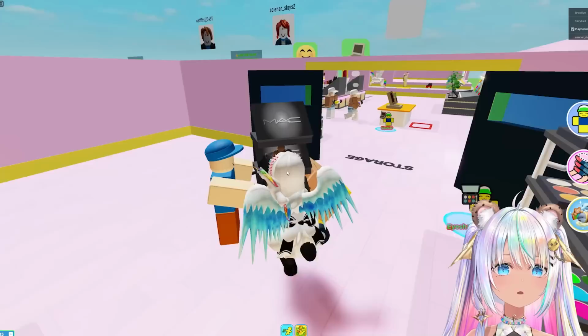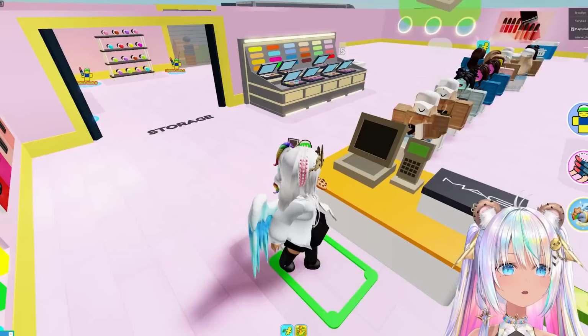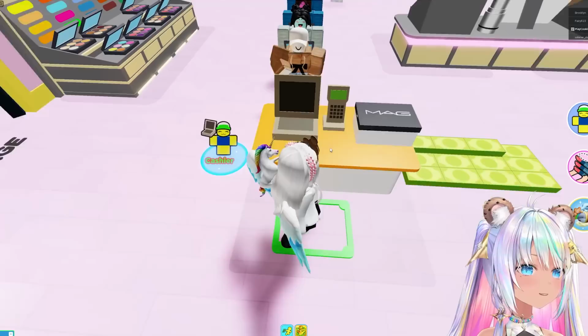So I need a new stand. Oh, I don't have enough. I still need more money. I need $15 more. Hi there, come on in. Sorry to make you wait. Let me go ahead and get everything boxed up for you. Oh, you got the yellow lipstick. I love that one. That yellow lipstick is becoming incredibly popular.